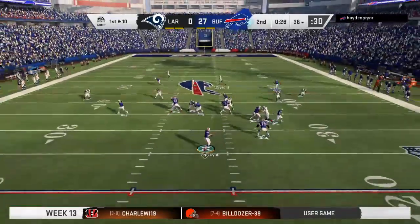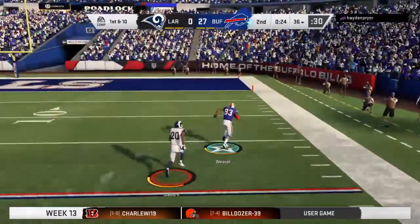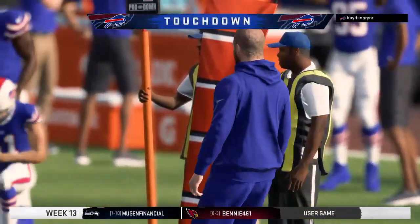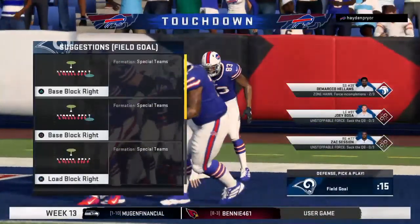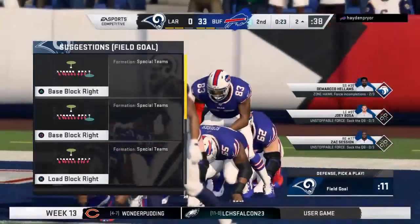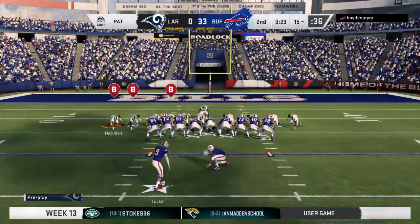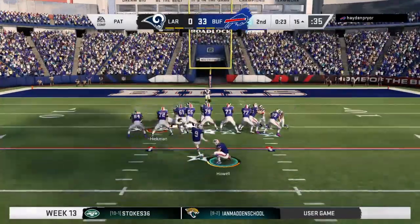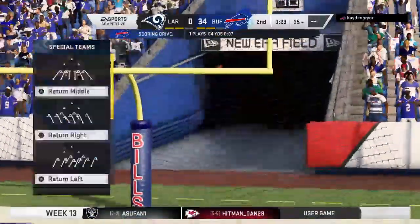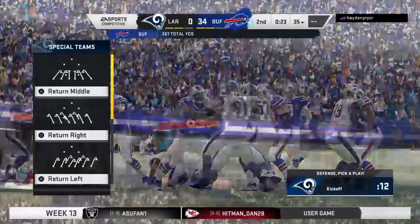Trying to shake off the interception from the last drive. He'll look to throw. And that's caught inside the 30. And all the way home for a Bills touchdown. A big play there with his 2nd touchdown of the game and 5th on the year as his guys continue to put this one out of reach. Tucker able to connect on the extra point, and the route is on here in this first half.